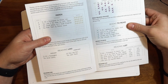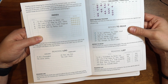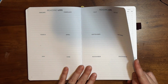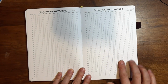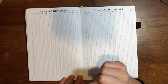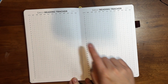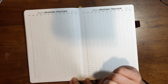I'm just going to see if there's an alternate use for this. This way you can visualize your reading journey and see how many books you've read. Okay. So, no different than what I said. If we flip the page, here is the daily reading tracker. It looks like you put the year up in the upper right corner. So they think that this would cover 2 years because we have 2 different trackers, all the way January to December on this page, and here again January to December.